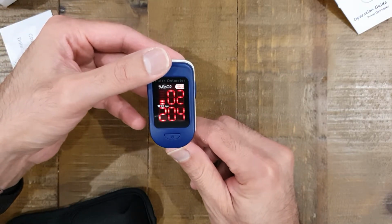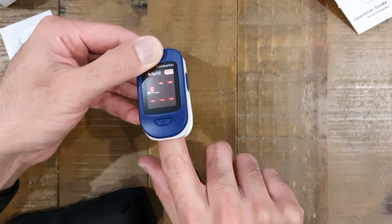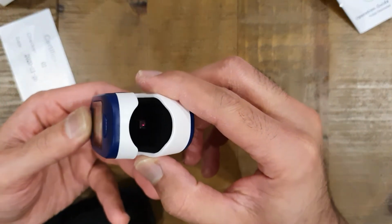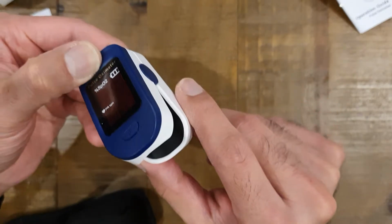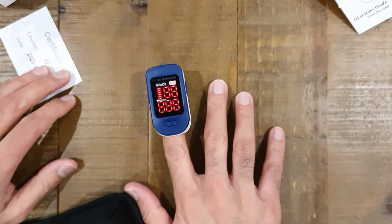Display's on. It's gone into some sort of, I guess, calibrated standby. Look, you can see a little red sensor there. Can you see that sensor there, pulsing away, waiting for a finger? Let's get that finger in there. Right, let's get the power button, and let's just see what it measures.